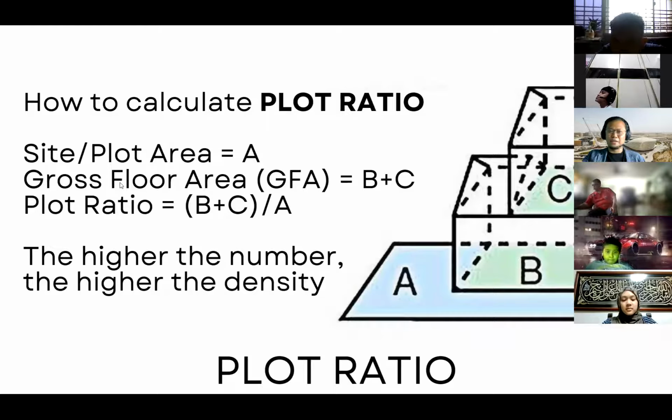How do you calculate plot area? Plot area, you just multiply the length and breadth of the site. So that's why for you guys who are doing maths, hey, how come I need to know area of rectangles, area of trapezium, whatnot? That's why you need to know, because you need to calculate certain things like this, the land area.